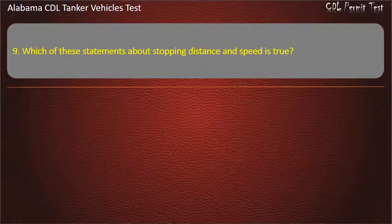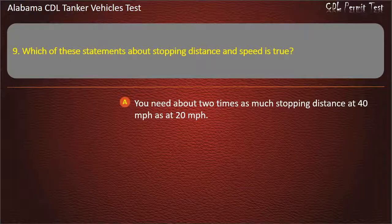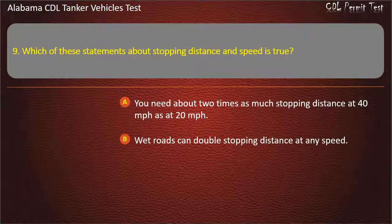Question 9. Which of these statements about stopping distance and speed is true? You need about 2 times as much stopping distance at 40 miles per hour as at 20 miles per hour. Wet roads can double stopping distance at any speed. Both of the above are true. Answer. Wet roads can double stopping distance at any speed.